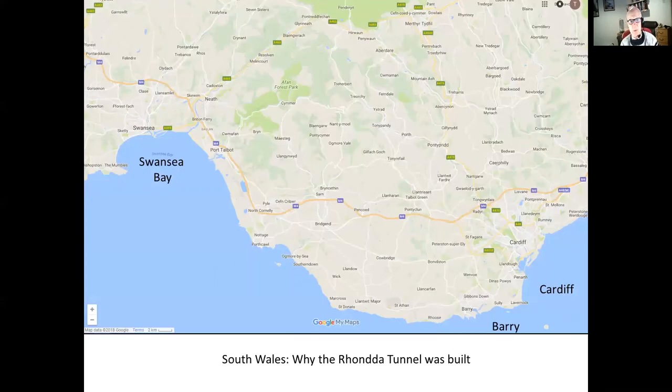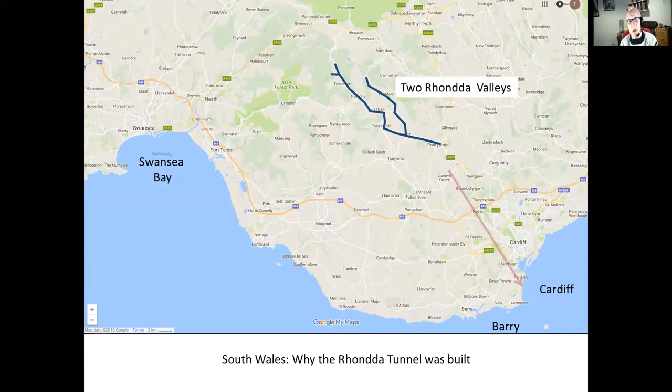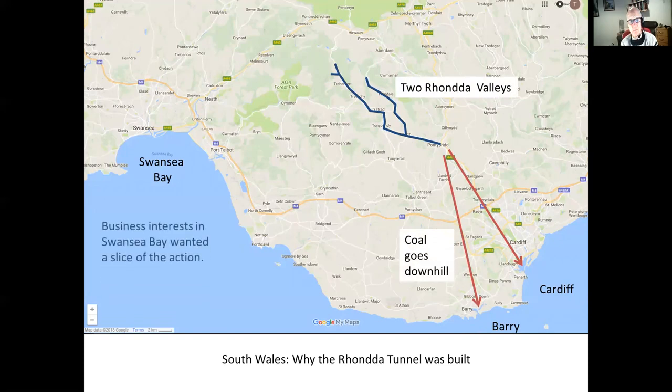Now, a more modern map with the M4 on it. Let's have a look at the Rhondda Valley. Two Rhondda rivers coming down, joining at Porth and joining the Taff at Pontypridd, as we all know. Basically, coal went downhill to Cardiff and Barry and Newport. And that was a big advantage in late Victorian times when the locomotives pulling the coal weren't very powerful. They didn't have to drag it uphill.